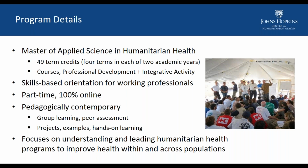There's definitely a skill-based orientation for working professionals. It's part-time, but it's 100% online. Some people, if they are working but take all of the credits, are able to finish in 2 years, and others take a longer time, and that's fine as well.